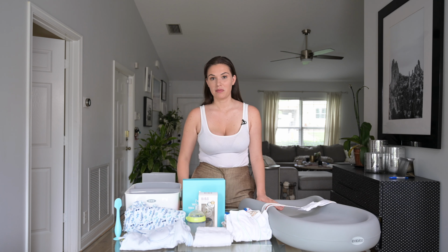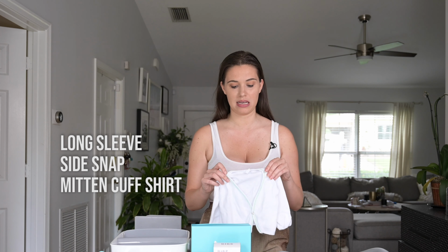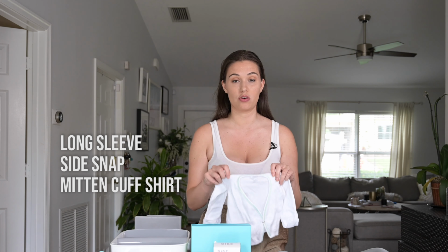The next items I'm going to be talking about are the essential clothing items you'll need for your baby those first few weeks of life. I found these clothing items the easiest to change Rory in and the most comfortable for him. The first thing that I found was actually given to us by the hospital, and then I went and found where I could order more.